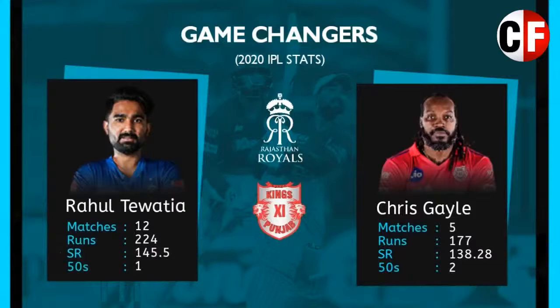So he's earned his recall here, but not really sure if it's on the back of the IPL performances, or is it because of his one-day form? Definitely not because of his first-class record here so far. So with this, we will take a look at the game changers as well. The game changers for today's game are Rahul Tewatia and Chris Gayle.